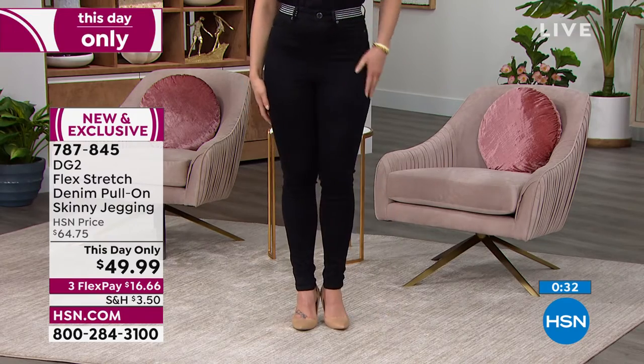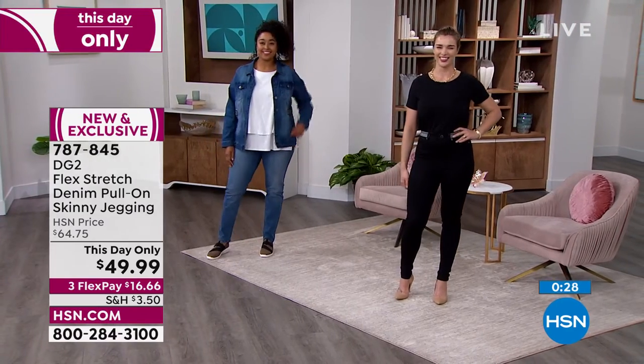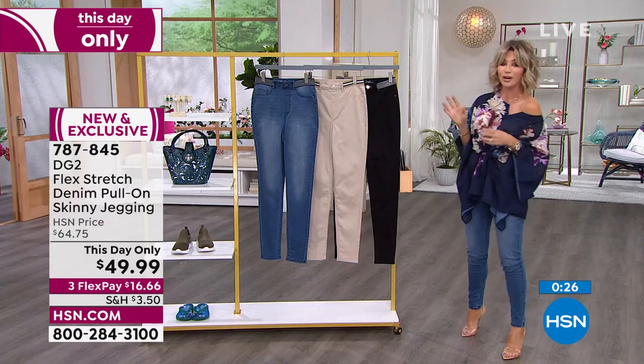They feel well on. Again, it's $16.66. If you want to pick them up, I know we're getting ready to wrap it up. Three inseam lengths on it. You're going to love it.